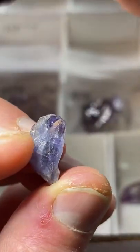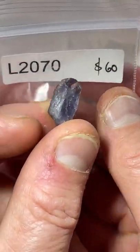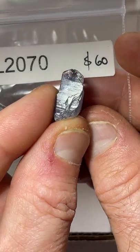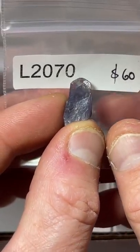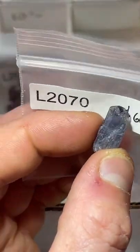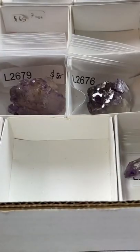This one is $30. You can see the crystal is very good. 2070 for $30. $30, hurry up. You go now. 2070, five people. I swear you get a good deal. There it is. Svetlana's first. How many's next? Maybe she's the only one. That's a good one. You got it. Svetlana's yours.